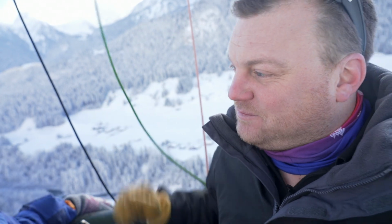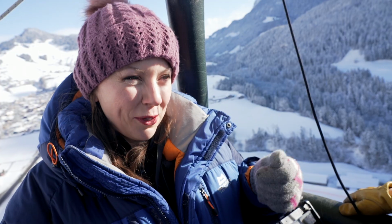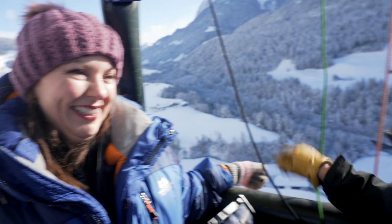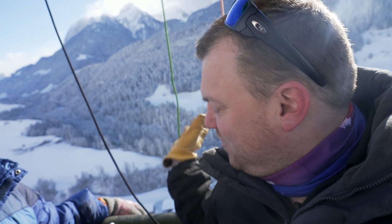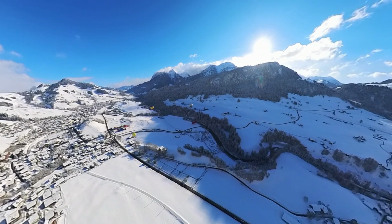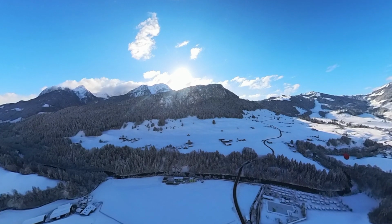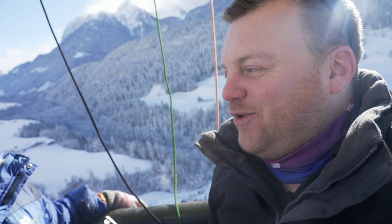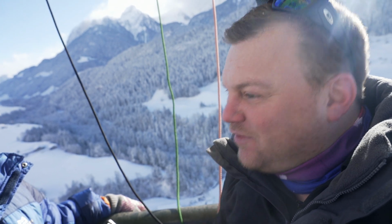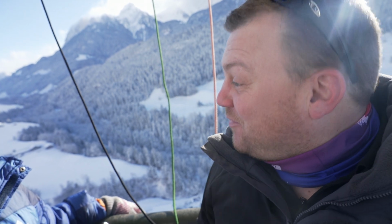It seems to be almost a lifestyle, this passion for ballooning. What is it that you love about ballooning? Very much so. I mean, it's the tranquility as well. Up here, aside from the helicopter, it's peaceful. And the views, you don't get this out of an aeroplane window. And there's a really big sense of community around ballooning. It is a niche sport, I suppose, and we're all of similar ilk.